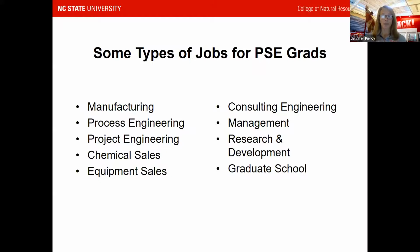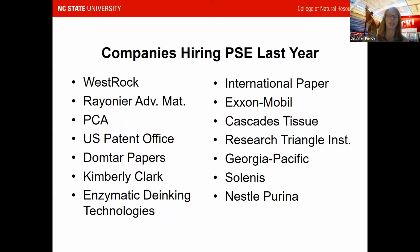And so some types of jobs for our graduates would be manufacturing, so process and project engineering. Also what we call our allied industries, those industries that support our paper industry. That could be with chemicals, with equipment, with consulting, different types of services and products that are provided into our industry. Also, sometimes we have students that will go into research and development, graduate school, and into management once they have proven themselves as a good thinker, problem solver, and engineer.